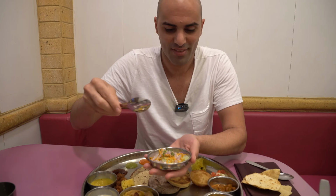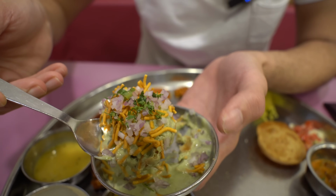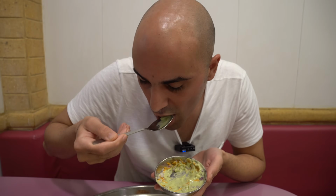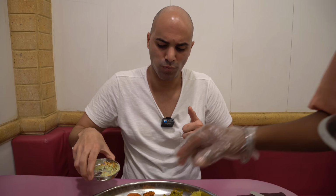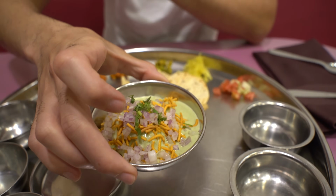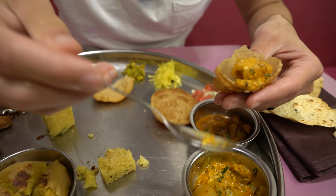Kachori, right? Yes, custard kachori. Oh, look at this beautiful kachori with mint, yogurt, sev, onion, and coriander. Buon appetito. Very good. Wow. Oh my god, it's so good, so creamy. This is perfect. Thank you. So refreshing, crispy, crunchy. Let's try the puri with potatoes and onion. They say it's one of the best combinations.